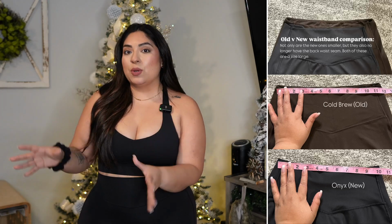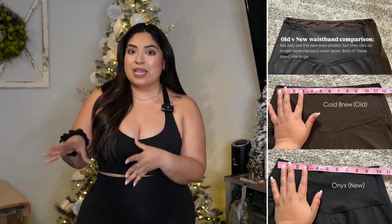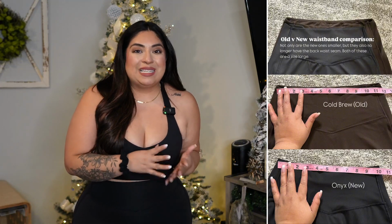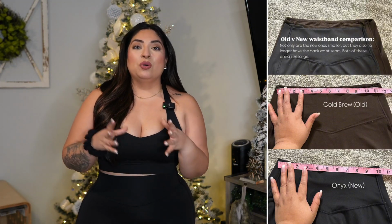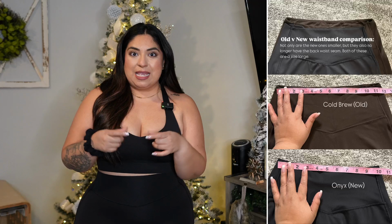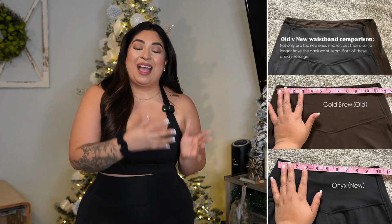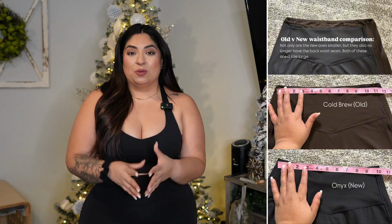Now, compared to when we got the first collagen legging at the beginning of 2024, I have lost weight. I've lost about 26 pounds since then. So for me, them bringing the legging in an inch or two actually works out to my benefit, because now I don't have to size down. I can get my normal size.